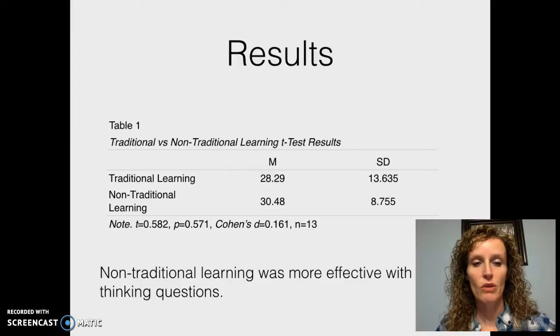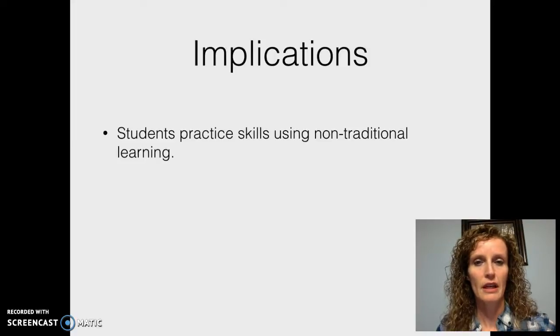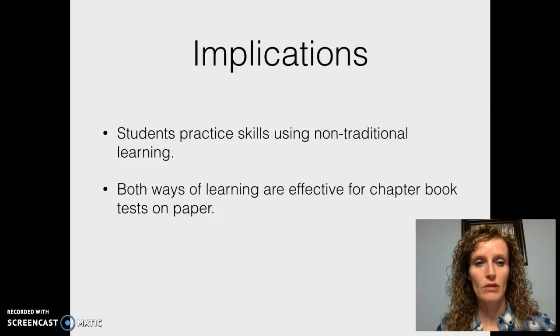Looking at the critical thinking questions, I found that the non-traditional learning was more effective with critical thinking questions, and we will discuss those in some future slides. So what are the implications from this study? Students practice the skills using non-traditional learning. This is more beneficial to their critical thinking skills.